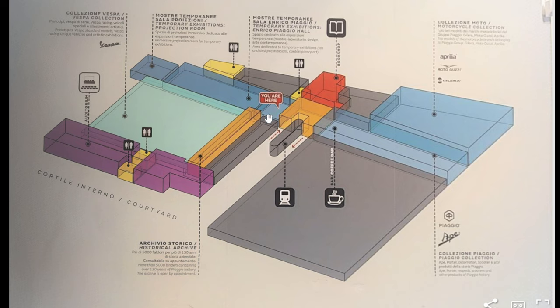Then the next area, marked in grey, is the archive section. The yellow piece that we're travelling down is the historical section. Then we move on to another reception area and the auditorium, which had nothing going on when we were there. But the main exhibit of interest to us is this turquoise-green area, which is where all the Vespa scooters are, and it shows the full history of all of them.